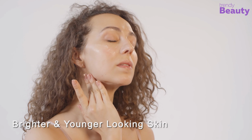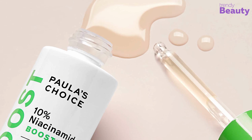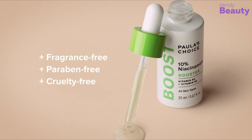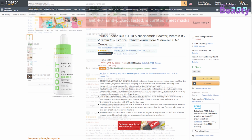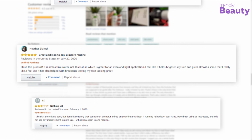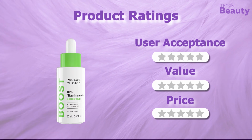It makes your skin brighter and younger. The serum also works to reduce roughness and dryness. It's suitable for all skin types. The product is lightweight and it's paraben and fragrance free as well. The Paula's Choice 10% Niacinamide Booster has earned many reviews and ratings on Amazon. According to the reviews, the serum moisturizes your skin and works great on pores, but some users were unsatisfied with the consistency of the serum. Let's check out the ratings for this niacinamide serum.